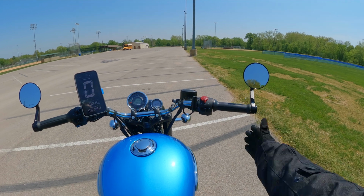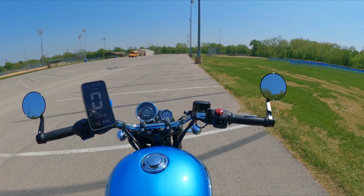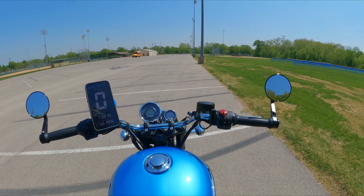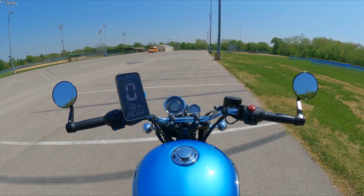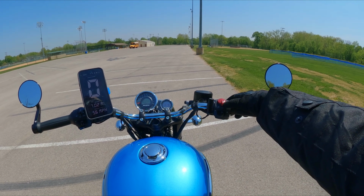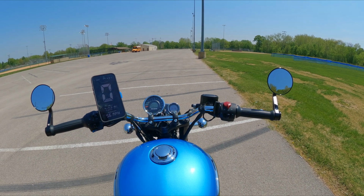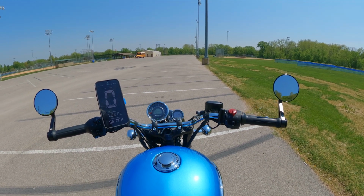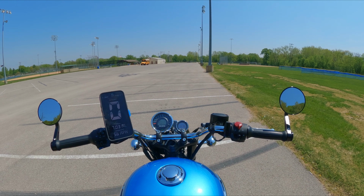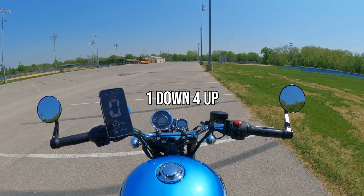It's pretty simple. Here's my bar end mirrors like I showed you in the video. They are very nice, very well made, CNC aluminum. They work really good, no vibrations or anything. So let's go ahead and give this a start. Just push it to the left there and we're started. So it is a 5-speed. It's actually a 4-speed with overdrive, and it's 1 down, 5 up.